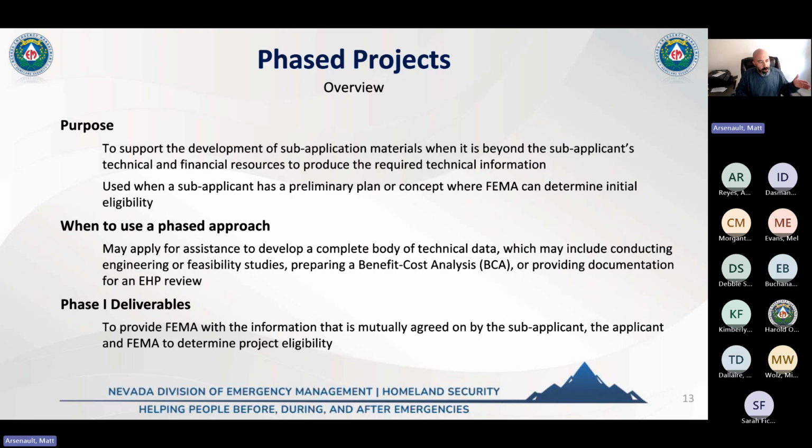It's right in the middle, where you're beyond just an idea, but you're not ready to execute and break ground and do the actual work. So you would apply for it in two phases. The first phase would be where you've done preliminary engineering, a preliminary cost estimate, and a benefit cost analysis. You know what you want to do. You've done some type of research, some type of study. Maybe you're still in the design process, maybe only 30, 40, even 60% design. So you have done some work, but you just need some extra push, right?